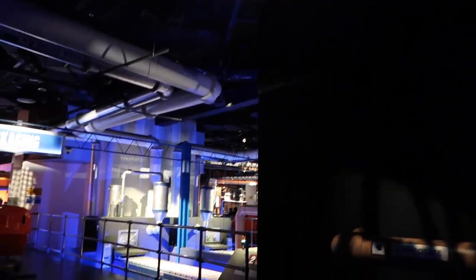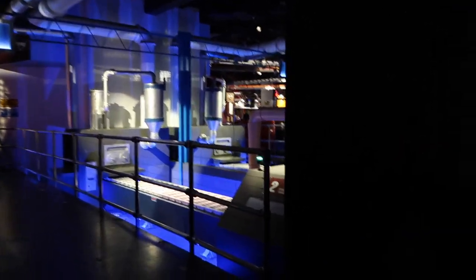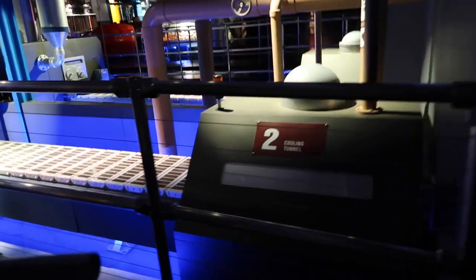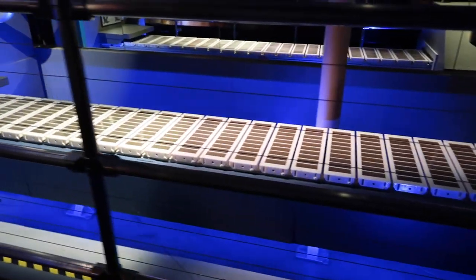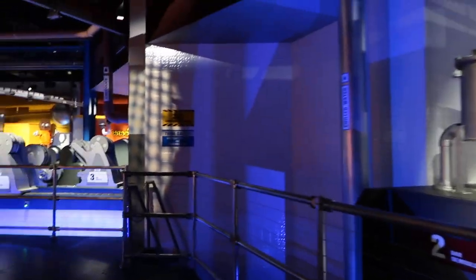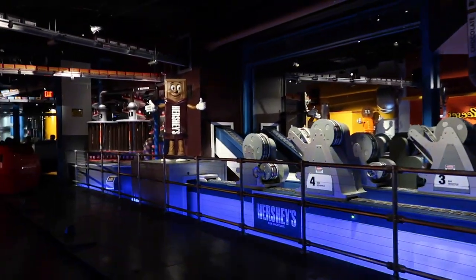We temper the milk chocolate, heating and cooling it to just the right texture and consistency. During tempering, we can mix in other ingredients such as roasted California almonds. Next, we pour the milk chocolate into molds and send them on a funky conveyor ride. Then we send the molds through candy tunnels that solidify the chocolate.